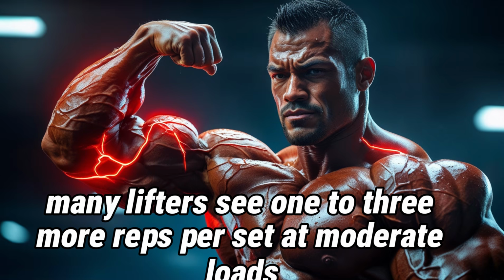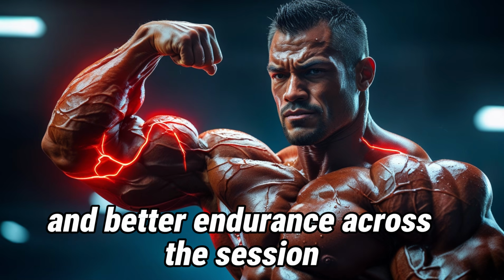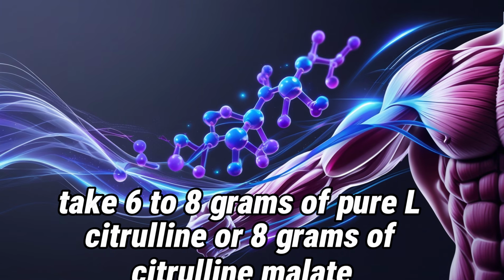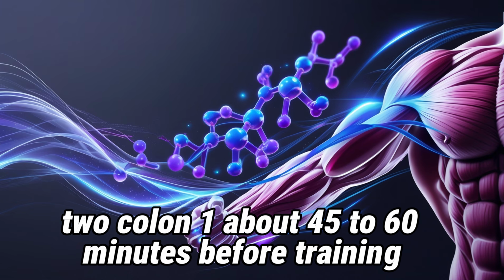Many lifters see 1 to 3 more reps per set at moderate loads and better endurance across the session, with some reduction in soreness. Take 6 to 8 grams of pure L-citrulline or 8 grams of citrulline malate, 2:1, about 45 to 60 minutes before training.